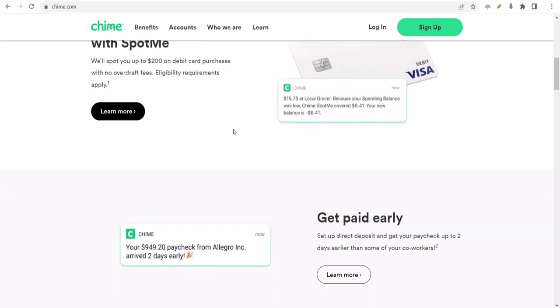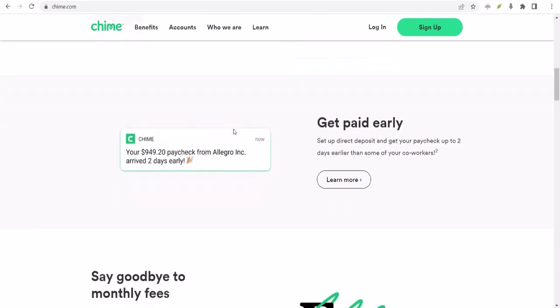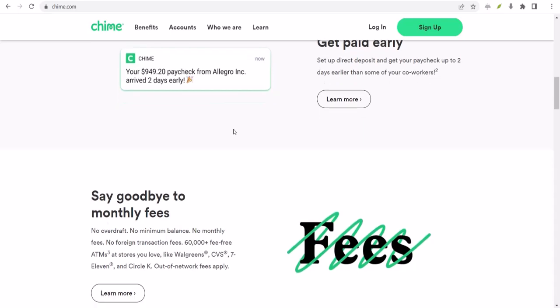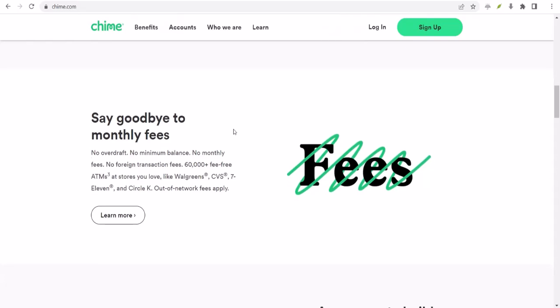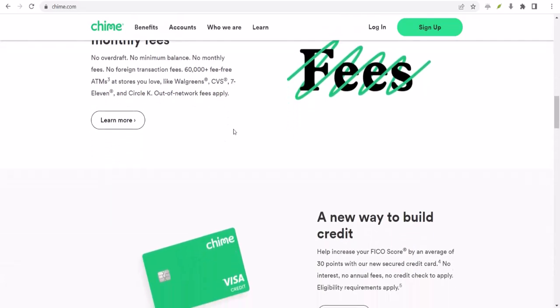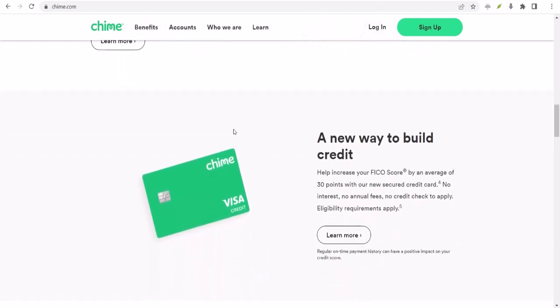Well, the good news is, yes, you can generally use SpotMe for online purchases. It works pretty much the same way as it does for in-person transactions. When you make that online purchase, your card information is processed, and if the total exceeds your available balance, SpotMe kicks in to cover the difference. It's like having a tiny superhero watching your back.